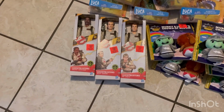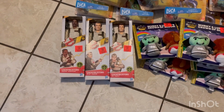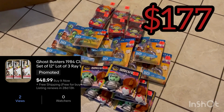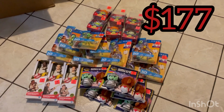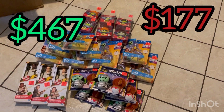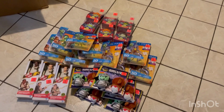And then these, man, I looked everywhere for Harold Ramis, and I just wasn't coming up with him. But I'll throw some comps up. I spent $177. I'll add it up and put it on the screen. This is what I think the gross will be, just like sales dollars on this stuff. And it's Q4, so this is the kind of stuff that'll sell.